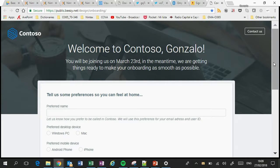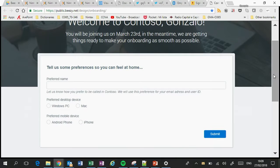This form has been designed with the designer in Nintex Workflow Cloud. But at the same time, we can take that form, that object, and embed it into another HTML page, which is what we are doing here. We are making it nicer. We have created an HTML page, and we have embedded the form that we have created with Nintex Workflow Cloud.